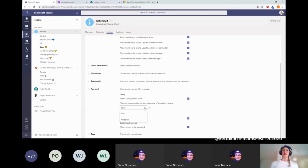But this setting right here, this is something you could maybe consider, because do you want to allow people to use moderate GIFs or maybe filter the GIFs at the most strict level? Because even the moderate level maybe can contain some inappropriate GIFs, and maybe then for the intranet part, you want to utilize the strict setting in here.